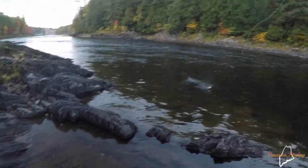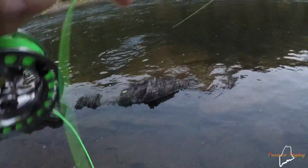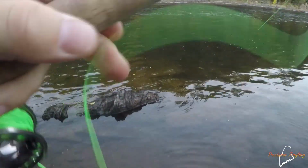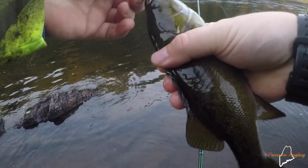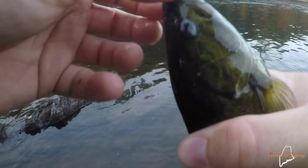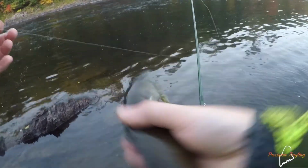There we go. He hit that on the move. This thing was moving. That's probably a bass. It looks like a bass. I was gonna say, that would be very unnatural for a trout to hit this moving that fast. Yeah, just a little bass. Chunky bass, though. I mean, that's a solid bass. For only like a 10-inch bass, that thing is solid. Super strong. Nice little bass.